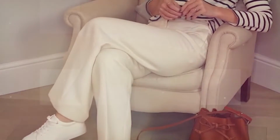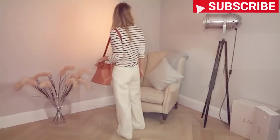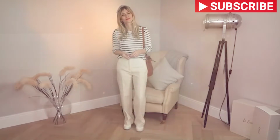I tend to have at least one Breton top in my capsule wardrobe every single season. I really find it that versatile. In winter, when I want a slightly lighter toned overall look, I like pairing them with this wool blend pair of trousers I got from Suzanne. In summer, I'd probably switch those out for a pair of chinos or maybe beige jeans. The effect is still the same. It's clean, it's crisp, and hopefully it's got a sprinkle of French woman style.